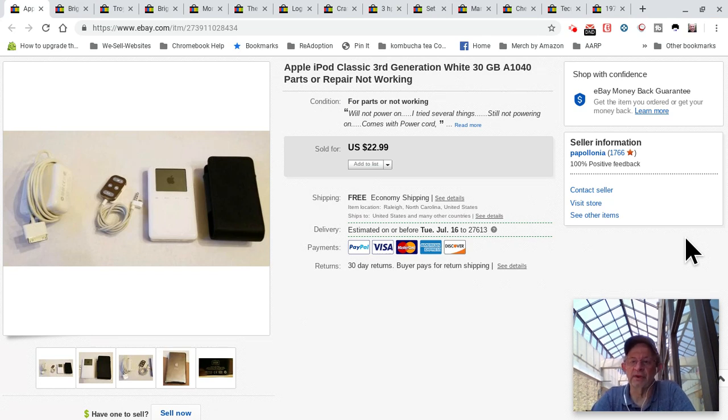Let me go over one of the listings. I'll try not to be real redundant with this. I tend to say the same things over and over again because I want to make sure that the newbies know what's going on. I keep my listings plain and simple. When I'm selling something that's not working, I state it in the title: parts or repair, not working. Remember, don't worry about grammar. These are searchable words you're using. You're thinking, what would somebody type into eBay if they were looking for this item?